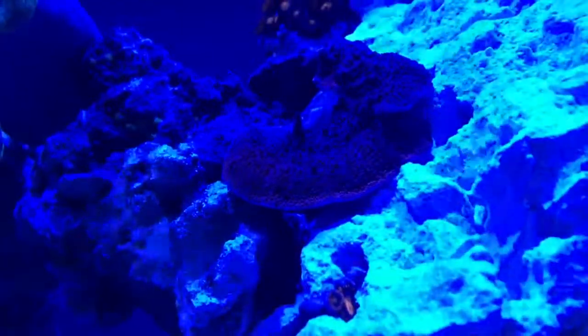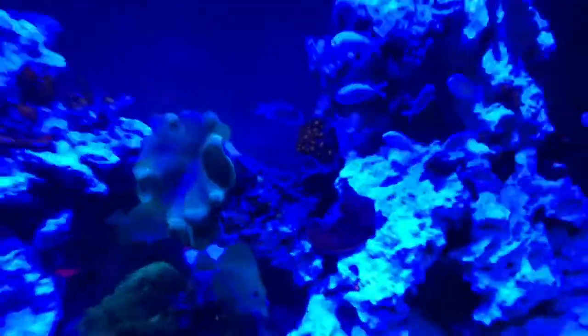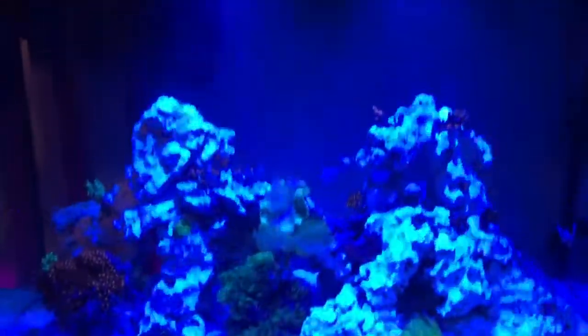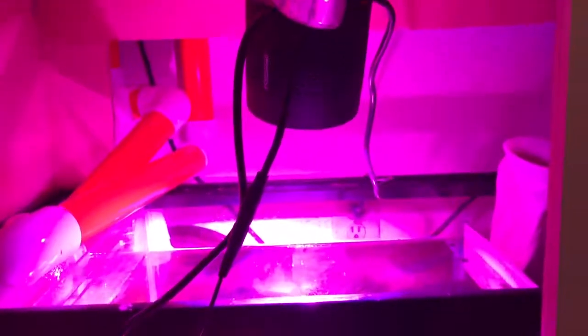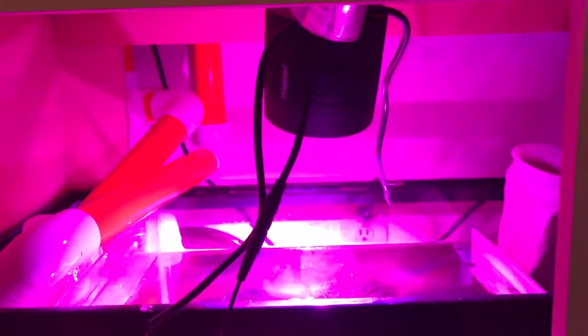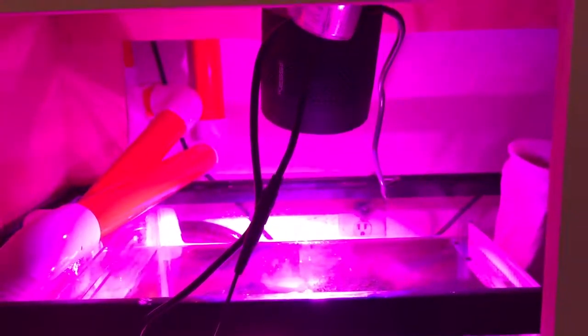There's a piece of Monty right there. You can't really see the red, but it's very red. What else? Kessel did actually send me a new light, so kudos to them. I tried to go straight through Kessel though, and they were like, "Nah, we'll send you a discounted one for $200." And I was like, "What?"